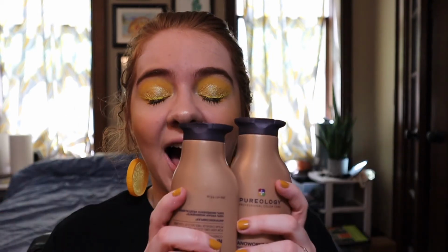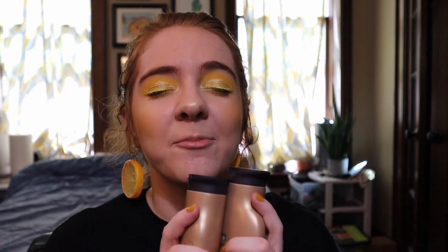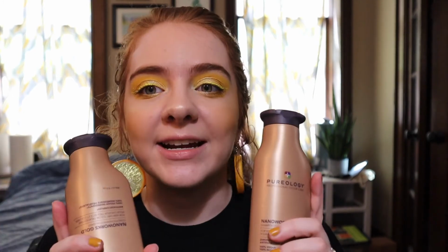But I got an email that I was getting these, and I freaking love them, which is a disappointment because they're so expensive. I was testing it in different ways, and unfortunately, they work best together. I tried using the shampoo with my regular conditioner and the conditioner with my regular shampoo, and those were good, but they really, really shine together. So these are for very, very dry color-treated hair. I don't have color-treated hair, but I have really dry hair.